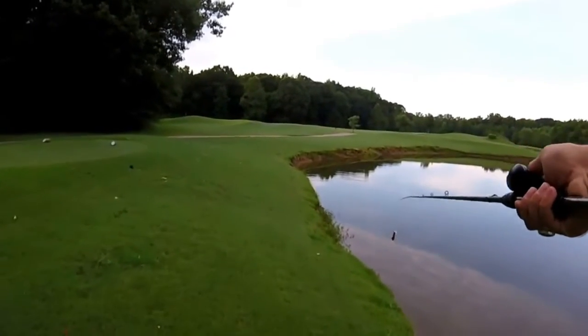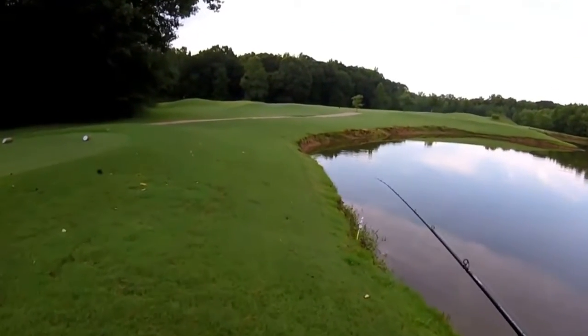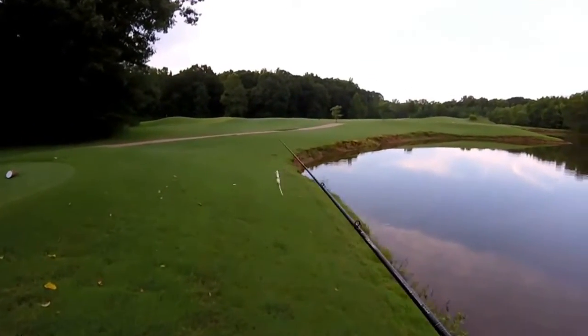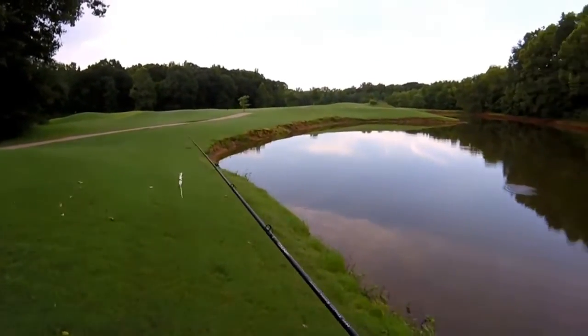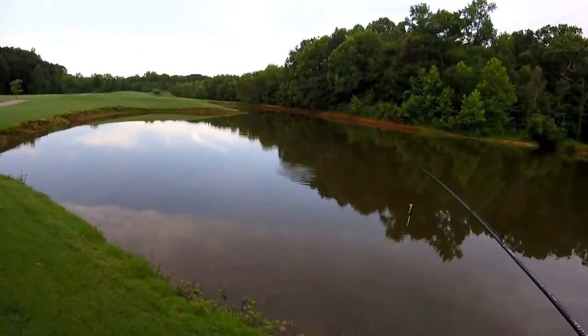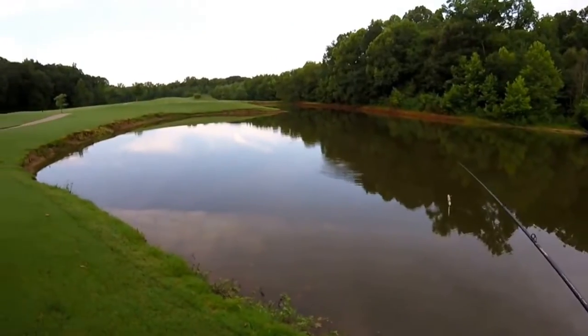And there's a big old carp right there kicking up all kinds of mud. Ooh, man. That thing's got to be at least a good 10, 12, 13 pounds.